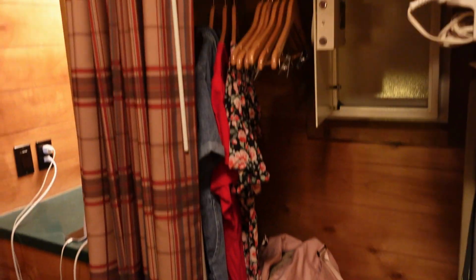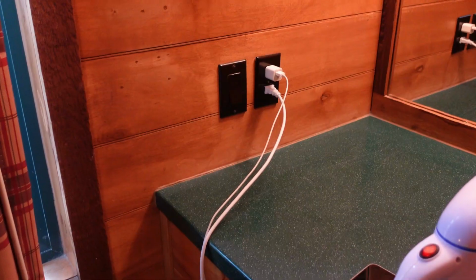Your extra pillow and blanket is in this closet. Maybe you could sleep a baby up there or something. And over here inside this closet is obviously your safe, your ironing board, and your iron. You have in the corner another mirror and another light. A little tight area. And a few more AC ports.